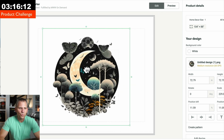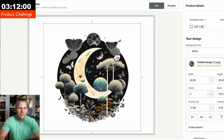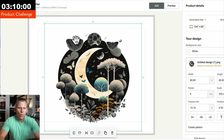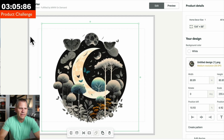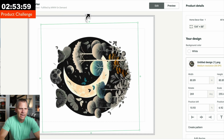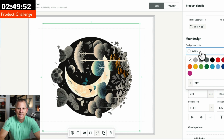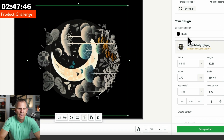Okay. I want to make this really, really fill up this area. And if you notice, it's kind of square, but I want it to go the other direction, I believe. So I believe that this is going to be the head or the bottom. All right. So what I'm going to do here is turn this. So we're just going to go ahead and turn it like that. Make sure that it's lined up good, like that. And then we're going to go ahead and make sure that it's on black. There we go. And then look at that.